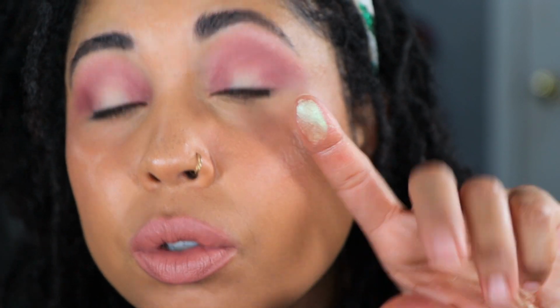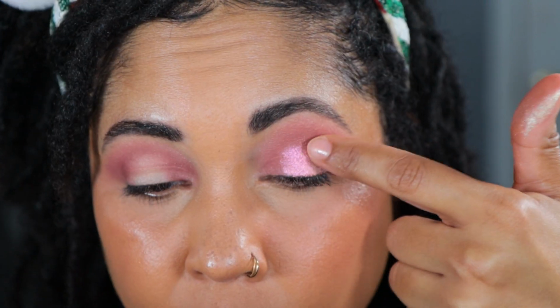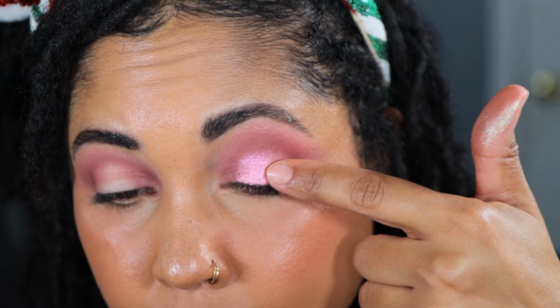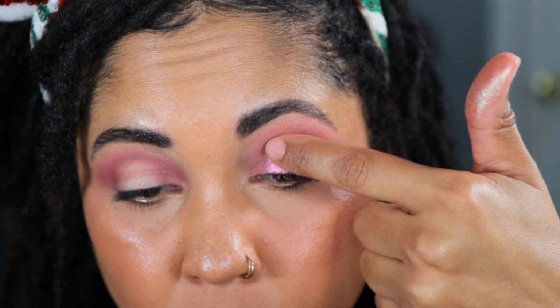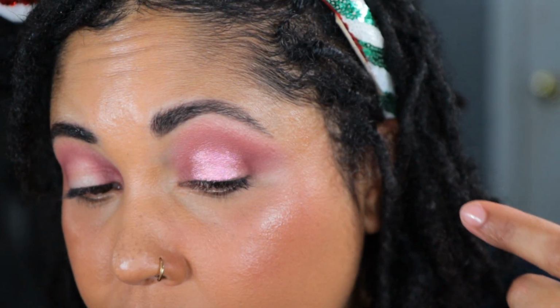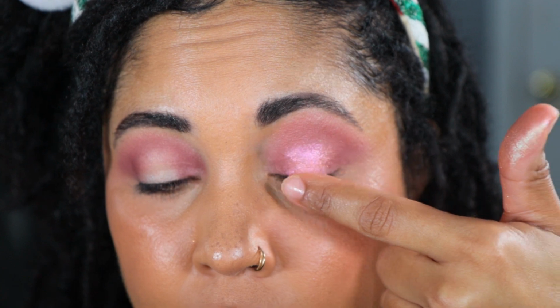We have this one too. Okay, let's do Mantis, which is this one here. I'm going to tap that in. Now these shimmers, I think you could benefit from spraying them or using some type of mixing medium with them, but I am just tapping them very, very gently into the lid. I think that looks really pretty.